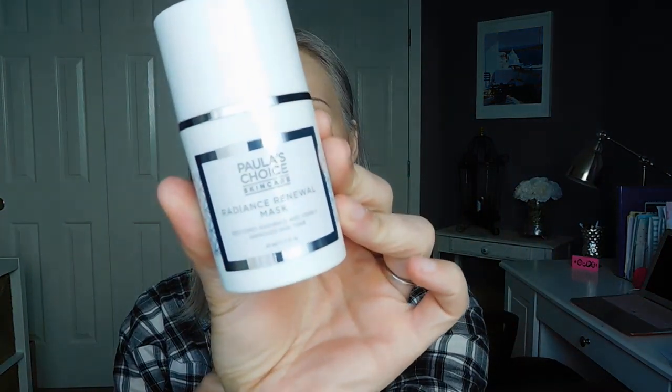So the first one I'm going to mention, let's start with this. This is the Paula's Choice Radiance Renewal Mask. So this is actually a sleeping mask.